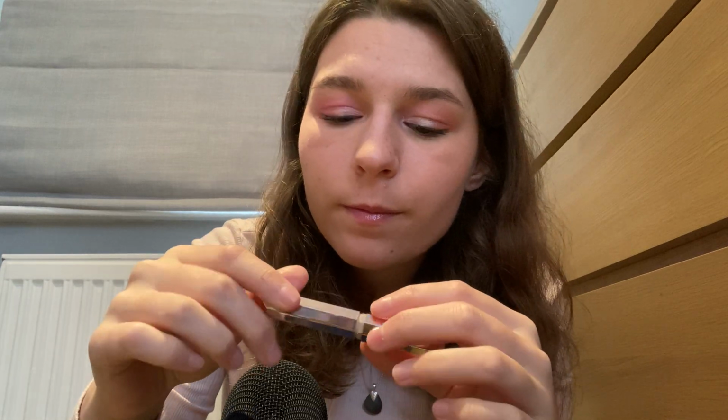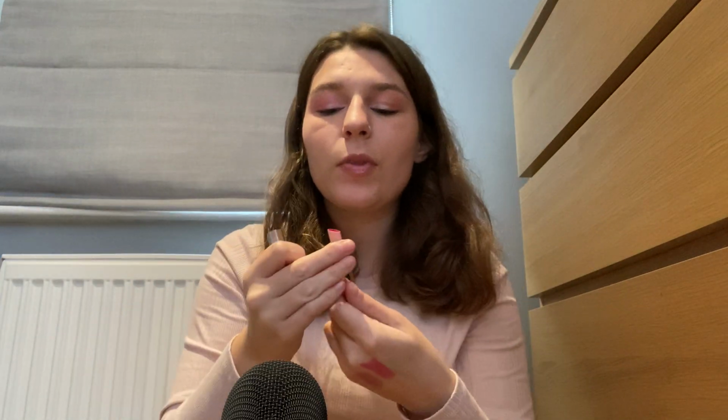Look at the packaging. I don't mean to get it all in your eyes, but this is in the shade Candy Venom. Candy Venom from Fenty Beauty, and it is one of their Mademoiselle lipsticks in this gorgeous packaging. And this is like a hot pink. It's so beautiful. I was bought this for my 19th birthday, just before coronavirus hit.